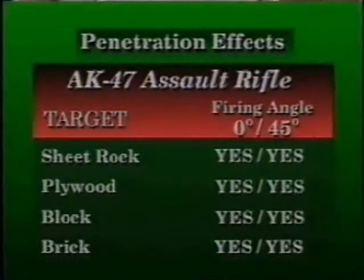The AK-47 easily penetrated plywood, cinder block, and brick exteriors at 0 and 45 degrees. The rounds generated secondary brick and block missiles as they entered and, in many cases, passed through the test structure.